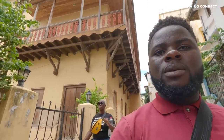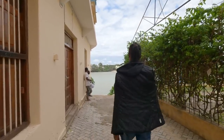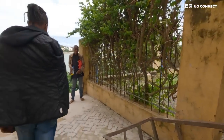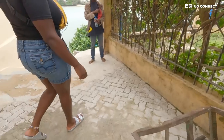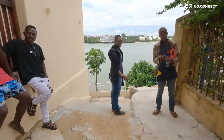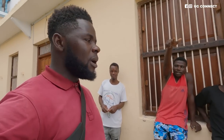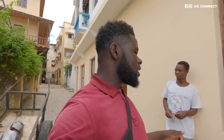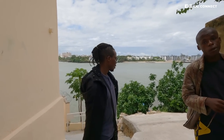Amazing. Someone used to live in that house. He lived by the sea. How much is a kilo? You see there's a fish market there, so you can ask there. So you don't sell here. We are buying. You take this and take it to the market there. So these are just fishermen, and then they take the others' fish down there, bringing the other fish.